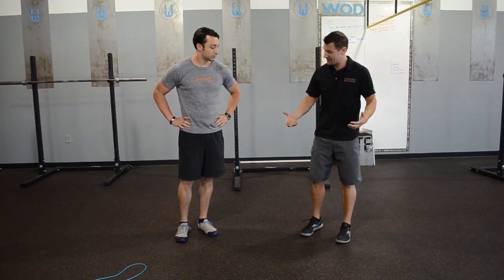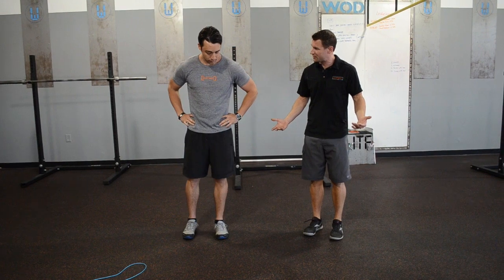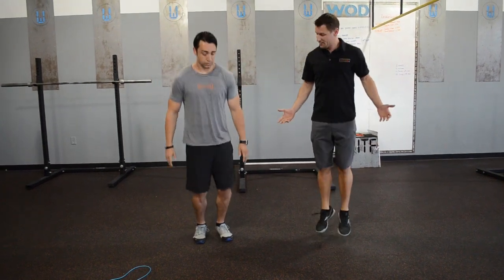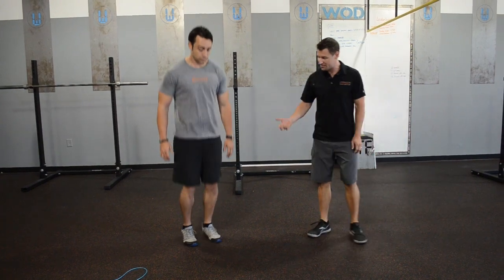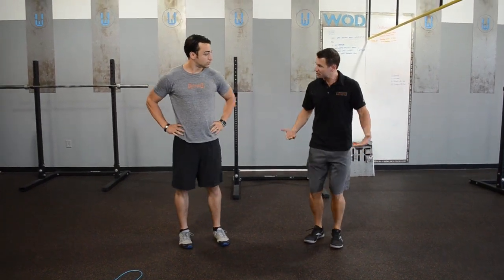So I like people to try to get in that comfortable state where they're just bouncing off their calves. They're just right here, rebounding off their calves, right? There's not a lot of knee bend. The only knee bend there is you're just absorbing the shock when you're coming back down.